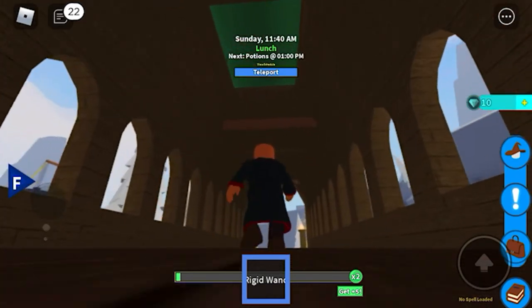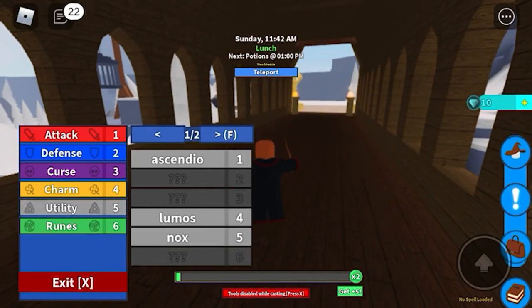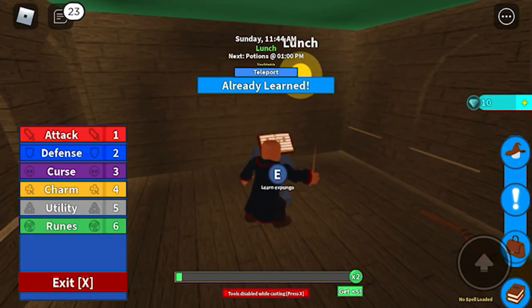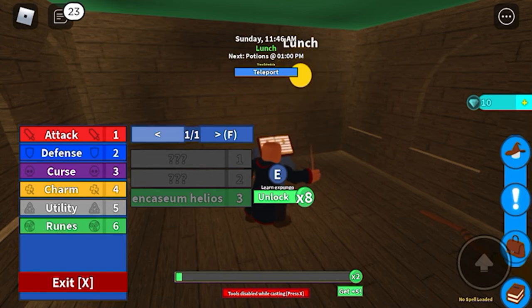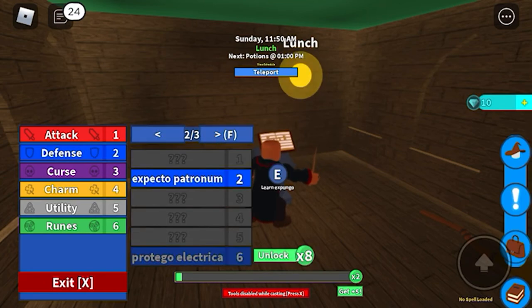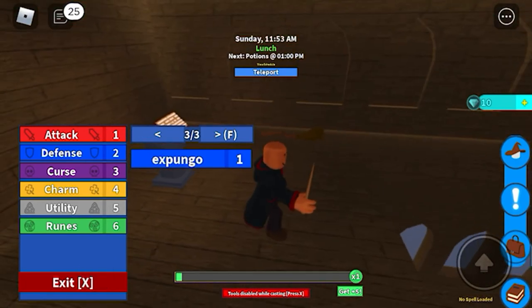If you walk through the wooden bridge and you're right under it, go to Utility and use Ascendio, you should be able to hop right up there, and you should be able to get Expungo. I'm still trying to find Expungo. You can unlock Expungo pretty easily. See, bam, you got Expungo now.